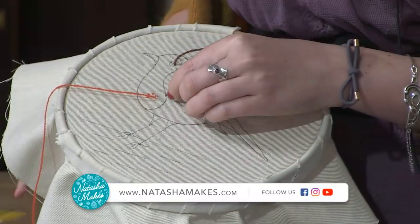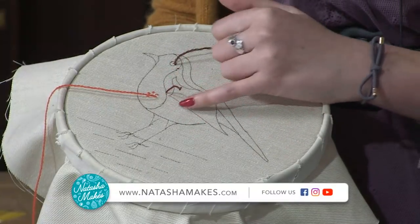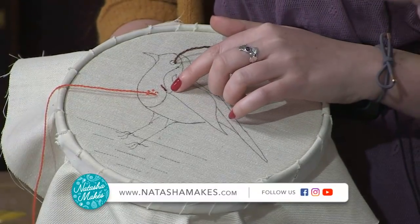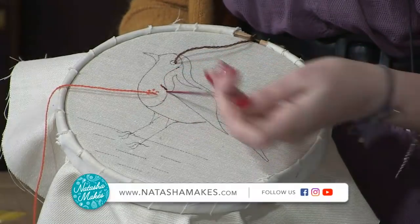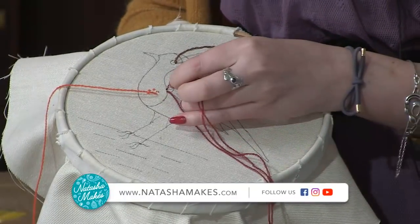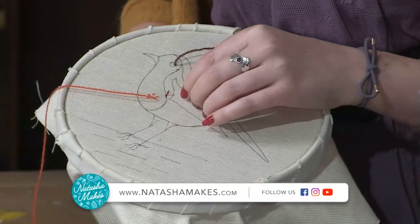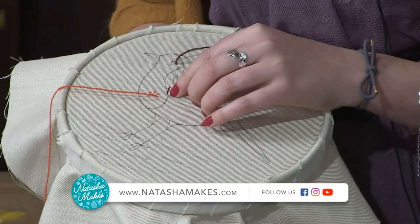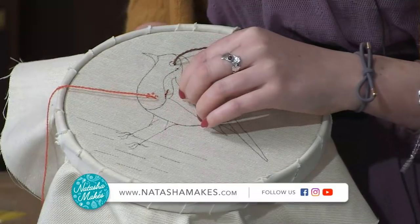So how do we start this off? I start with a knot and two stitches. It's the waste knot technique. I've got a knot in the end of my thread, put it on the top. Basically, up on the line, because we know we're going to cover that later on, two very small stitches next to each other, in that area you're covering up, or on that line. That's enough to secure that thread for the moment.